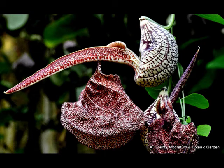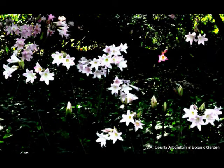On to the more interesting and less disgusting flowers. That's the naked ladies. These are Amarygias. They're a cross between Amaryllis belladonna and another lily-like plant native to South Africa. And they are blooming right now without any foliage, hence the common name naked lady. And they smell fantastic.